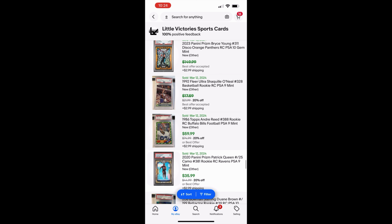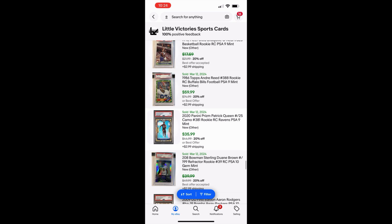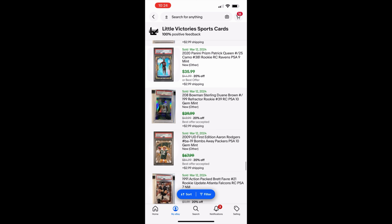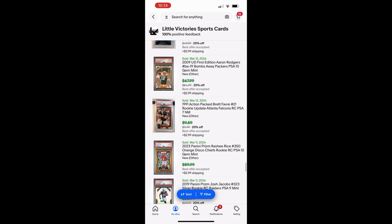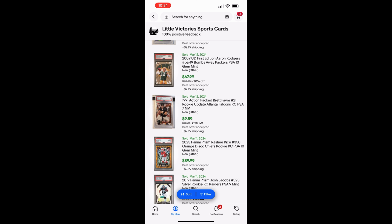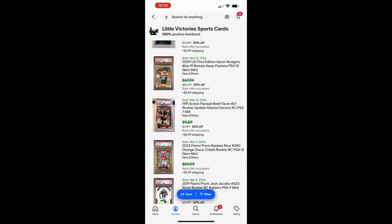Some Shaq, some Andre Reed. I was surprised. I had that one in my PC. I keep nice mint 9s just in case I want to crack them out. And I noticed they've been selling pretty high. I was used to them selling for around $25, and they were selling for around 50 or 60, so I went ahead and sold that one. Patrick Queen, Camo, he moved teams actually. Aaron Rodgers, bombs away. That design kind of sparked a lot of design influence for the modern day, I think, kabooms and all that stuff, bombs away, stuff like that.